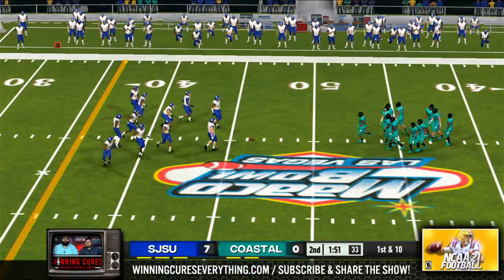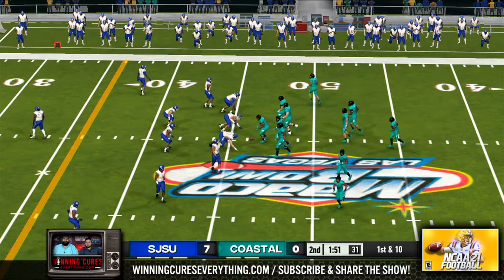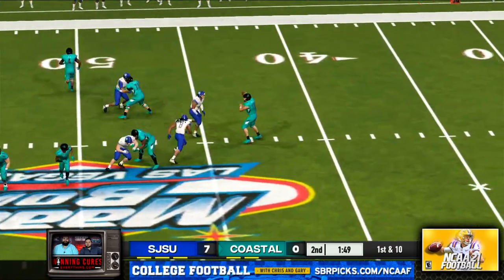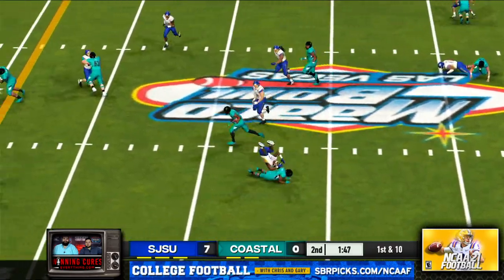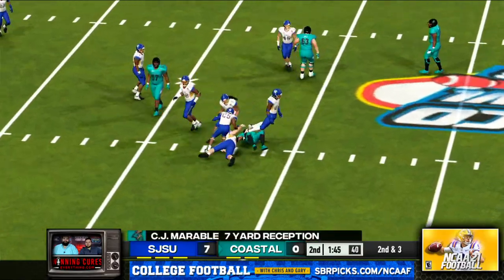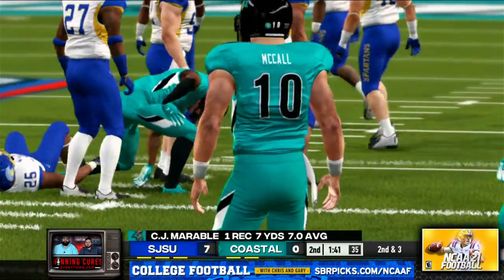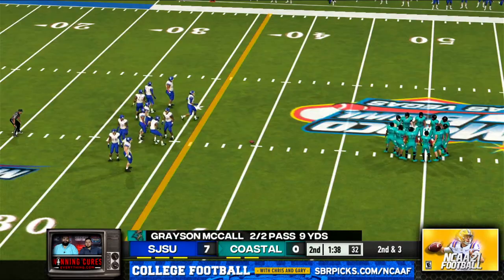First down, 10 yards to go. Ball on the 46-yard line. Dumps it complete to the halfback over the middle, and he's taken down right around the 40. That'll bring up second and 3.